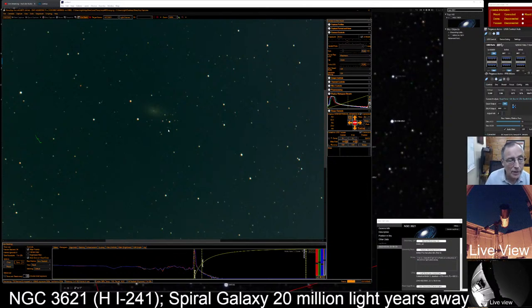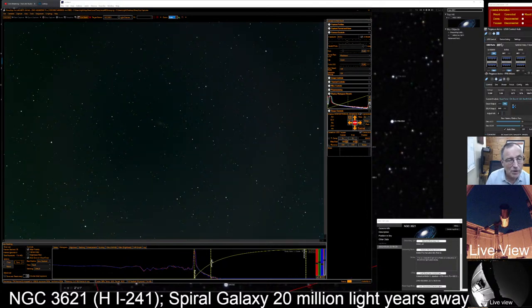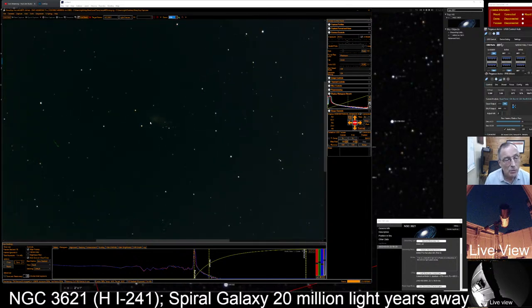It's an iOptron CEM70G, and it pointed us right at this NGC 3621. I'm going to back off for a minute and let you see. We're going to back off these mids a little bit, get rid of that little halo of mids there. There's a view of the nighttime sky where we're looking in the south toward Hydra. And then as we zoom in, you can see we can zoom in on this galaxy.